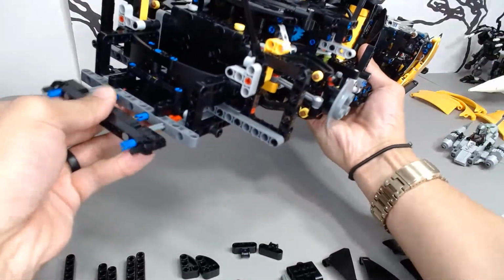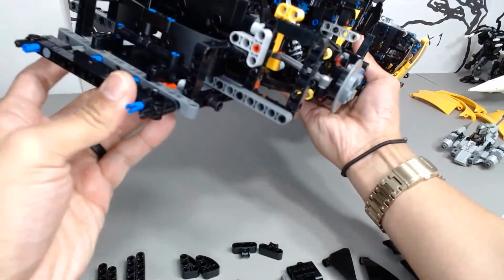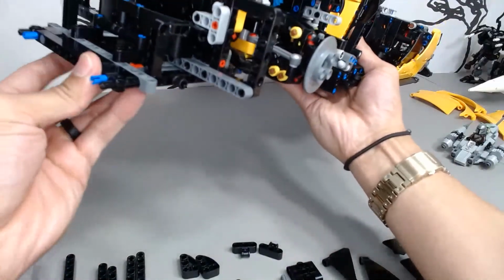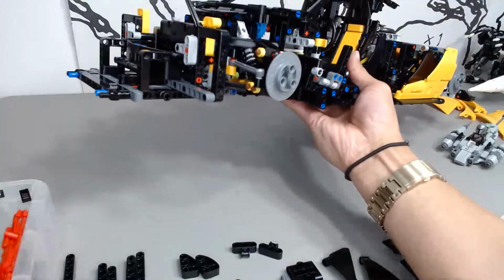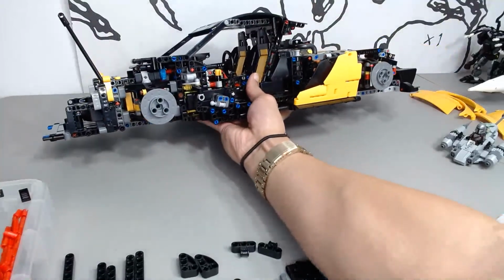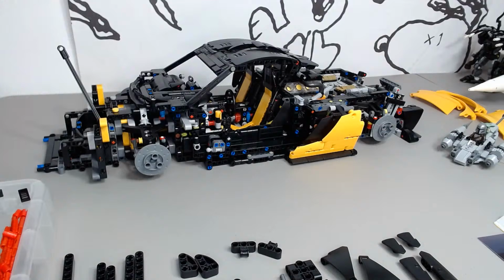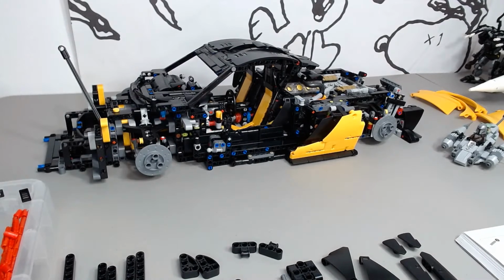So this is going to go right here. I don't really have an option to mess that up. Perfect. All right, that is right where it needs to be. Holy smokes, that thing is... duh, it's getting heavier, obviously. But it is just getting to a point. My gosh. Okay, here we go.